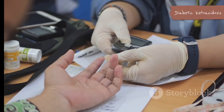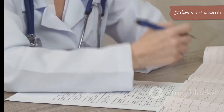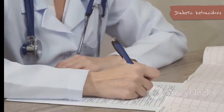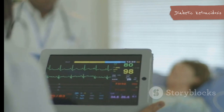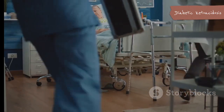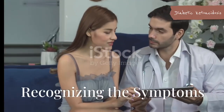Beyond dehydration, DKA can cause an imbalance of electrolytes in your blood. Electrolytes such as sodium, potassium, and chloride are crucial for various bodily functions. Electrolytes are minerals that are essential for proper heart, muscle, and nerve function. An imbalance in these minerals can lead to serious health issues. An imbalance can disrupt these vital functions, leading to symptoms such as irregular heartbeats, muscle cramps, and nerve problems. In severe cases, DKA can lead to coma or even death. Immediate medical treatment is crucial to manage and reverse the effects of this dangerous condition.